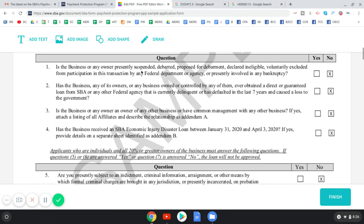Now, these questions down here are pretty easy. Is the business or any owner of the business presently suspended, debarred, proposed for debarment, declared ineligible, voluntarily excluded from participation in this transaction by any federal department or agency, or presently involved in any bankruptcy? I'm going to say no. But if you are involved in a bankruptcy right now, or your business is, or any of these apply to you, you'd put yes. But I can assume no.